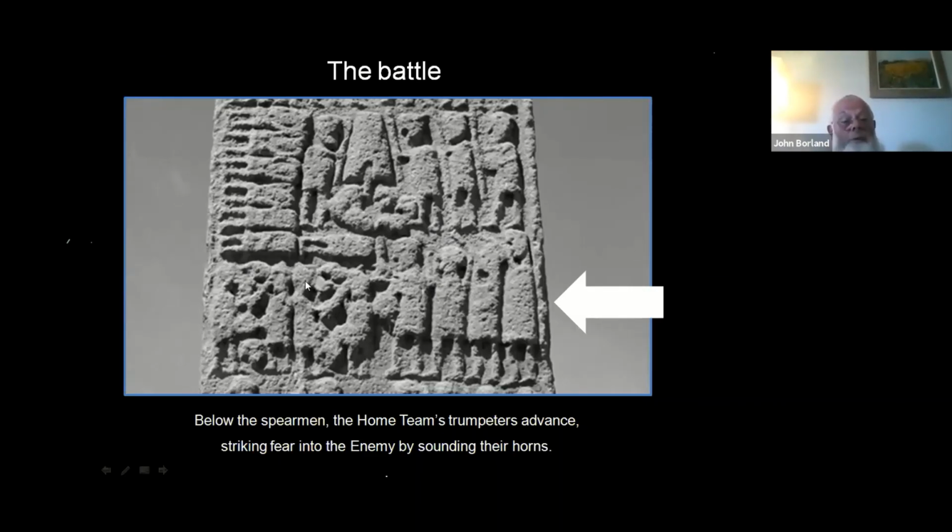And then here we've got a little bit of symmetry. We've got 2 pairs of men in hand-to-hand combat, and in each case the person on the right, this guy and this guy, is severing the head of the guy on the left. So again, I think we can presume that this is the victorious Pict chopping the head off a defeated enemy.